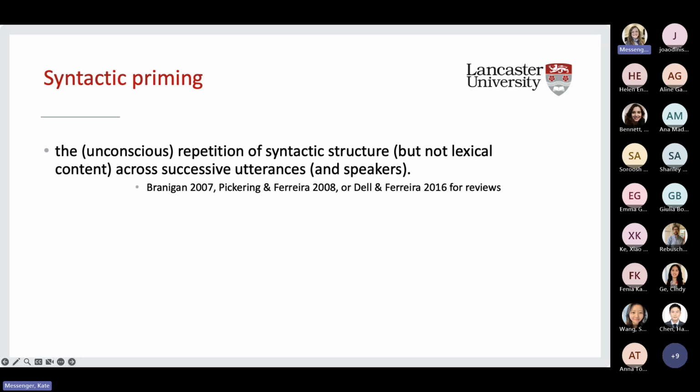So it's this kind of epiphenomenon. You can observe it in corpuses of natural language speech, and it's been used a lot as an experimental manipulation to look at the kind of ways in which people use language.